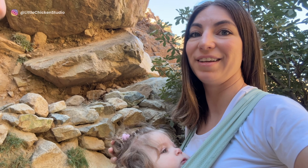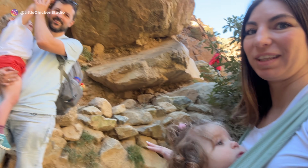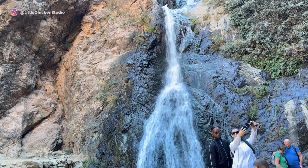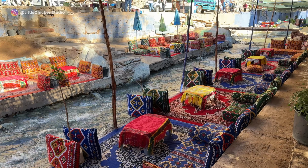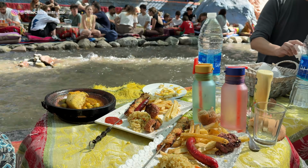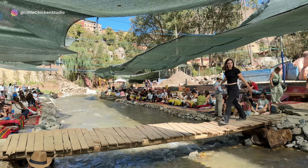Not the easiest hike at all with kids. That said, the waterfall at the top is beautiful and we found it to be worth the effort. Our day ended at a restaurant right on the river. The kids dipped their feet in the water, we ate sitting on pillows on the ground, and the atmosphere was a unique travel moment that we hadn't experienced elsewhere.